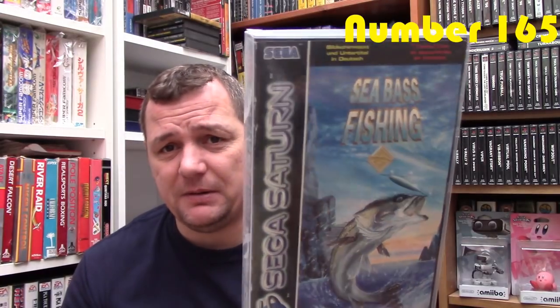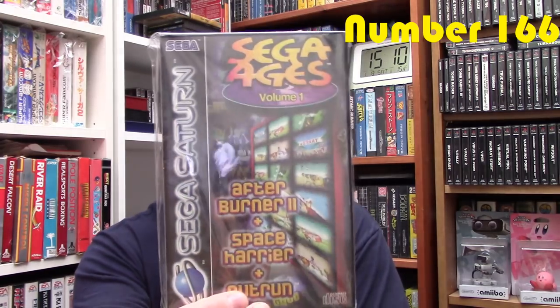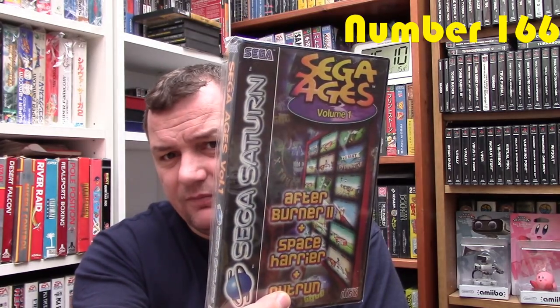I'm lucky enough to source this from CeX, and then another copy with a manual, Sega Bass Fishing. I did think this is going to be a bit of a bugger to find, but no, actually managed to get that quite easily. Cheap as chips, absolutely brilliant games, absolutely cracking ports, probably the best version of Outrun. This is Sega Ages Volume 1. So yeah, like I say, not very expensive, worth your money all day long.